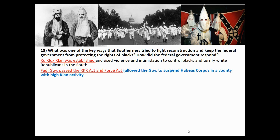Now, several ways that Southerners tried to fight Reconstruction and keep the federal government from protecting black rights. And how did the federal government respond? Well, the KKK is established at this time and is still around today. Above, you can see multi-generational images: in the upper left, the beginning of the KKK; in the middle, the 1920s, the height of the KKK; and on the far right, even today, right? The thing about the KKK is they are a terrorist organization and they use violence and intimidation to control blacks and terrify white Republicans, right?